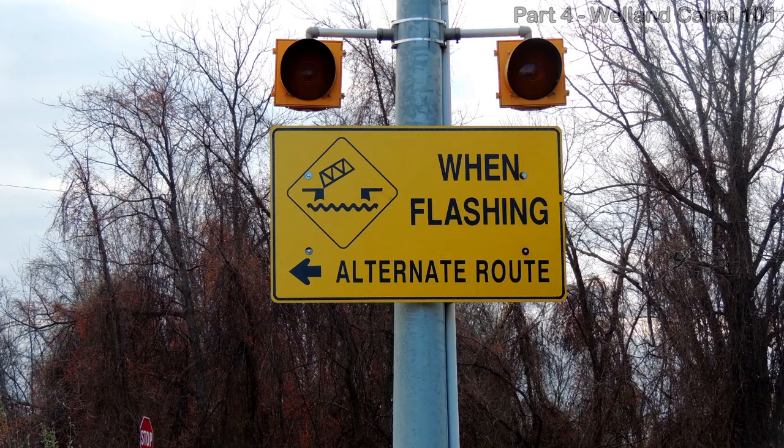Parallel, there are road signs that helpfully direct people around the closed bridge.